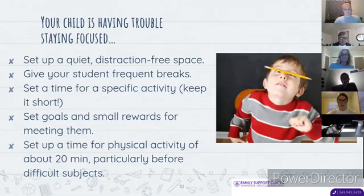And then one of the other things that goes along with that is if they're going to do something that is cognitively difficult for them. So let's say that your kid really struggles with math. Maybe before they start math every day, getting them up and doing 20 minutes of physical activity. There's a lot of research to prove that 20 minutes of physical activity gets their brain primed to handle cognitive stress. So getting them up, getting them moving, and then saying, okay, now we're ready for math.